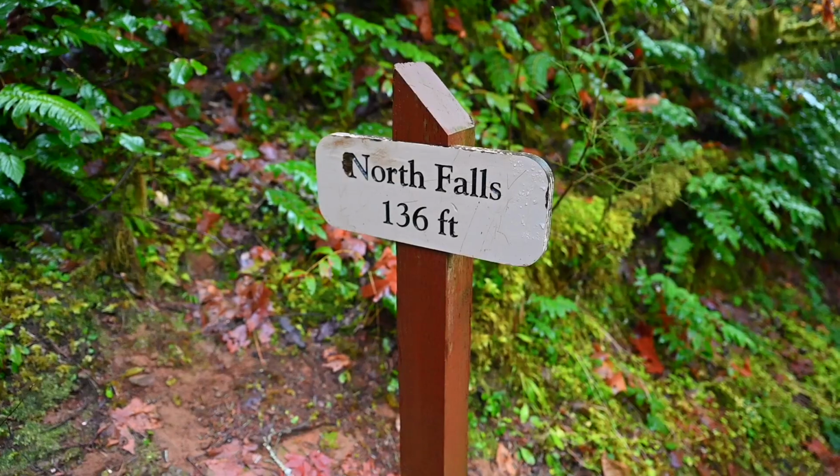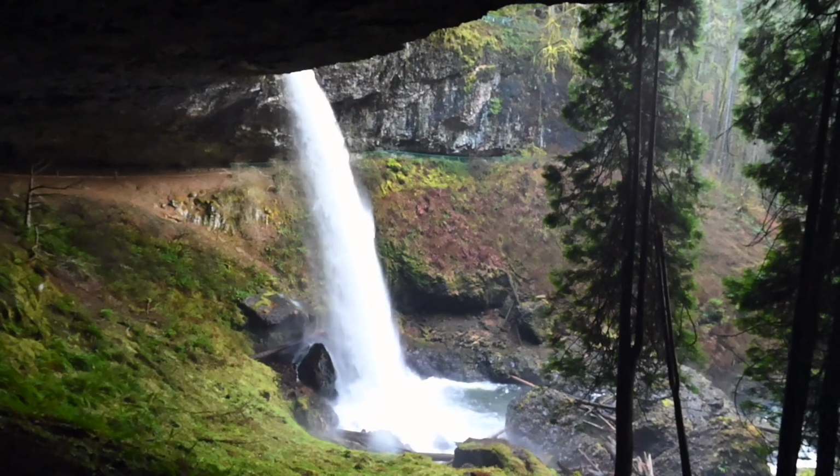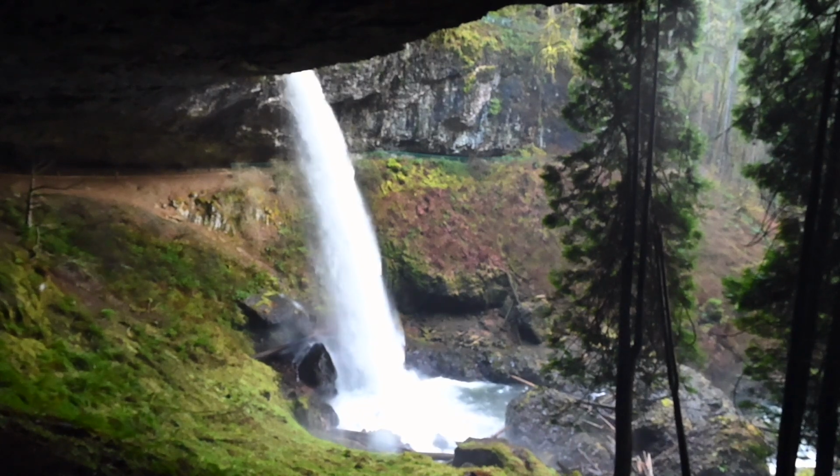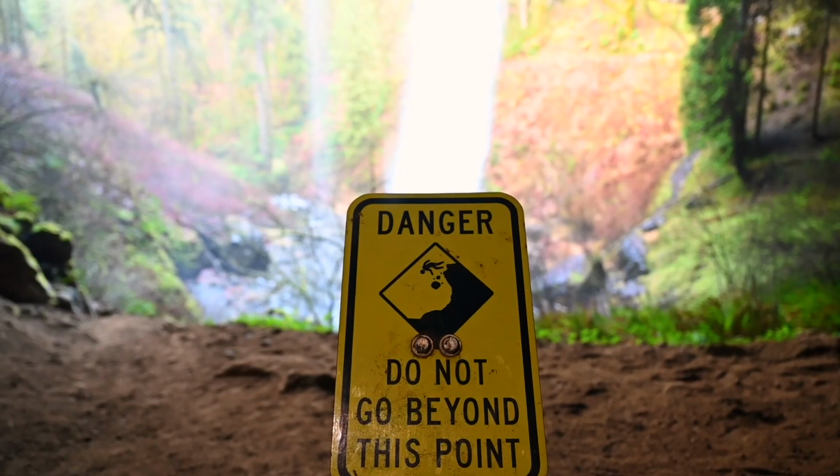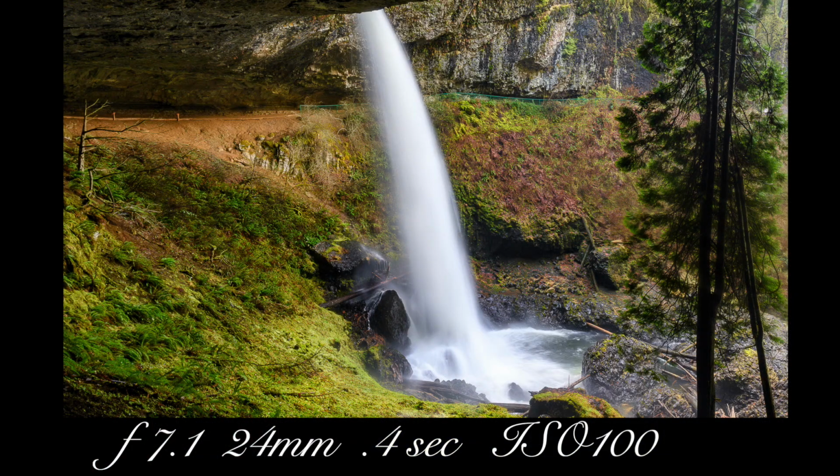Alright, so we're at our last waterfall. This is our third waterfall, North Falls. Like I said, there's 10 of them, but it's about 8 miles to get around, and when you're trying to do photography and getting around, it's not a very easy thing to do. Alright, a couple of last shots of the day.